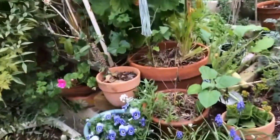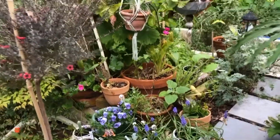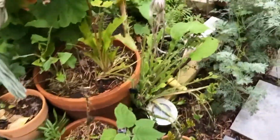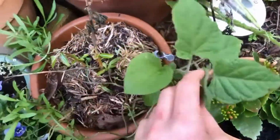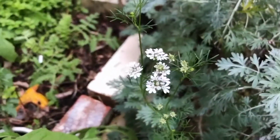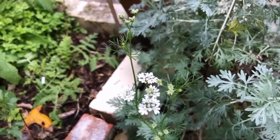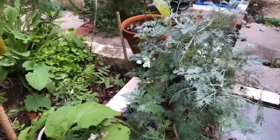And it's quite good having spots like that, because you can take whatever's flowering at the moment and just put it there, so you can have some stuff on show whenever it's looking good. I've got a rogue gooseberry that I did not plant that's come up in here, but I might leave that for a while. And this is a coriander flower. So I planted lots of coriander seeds through winter, and now some of them are flowering, which is so lovely.